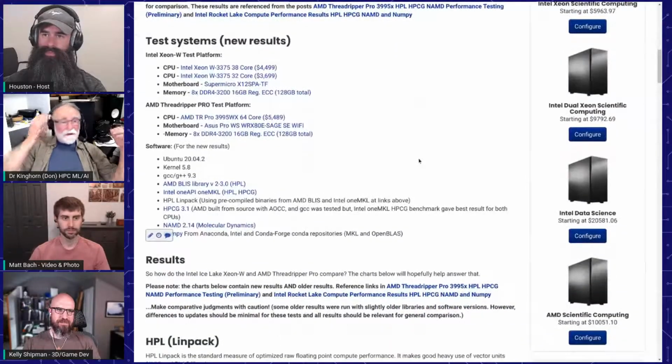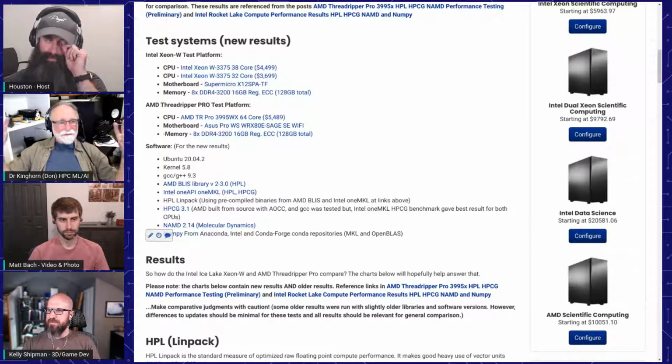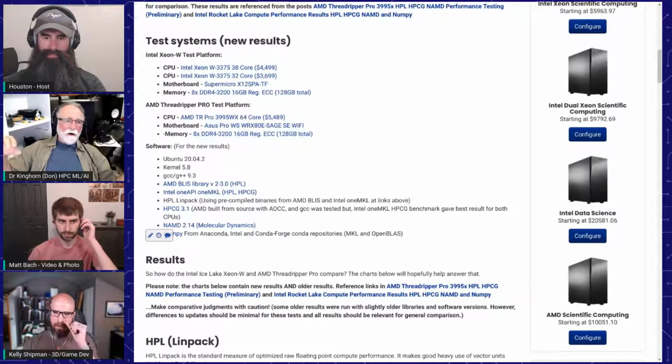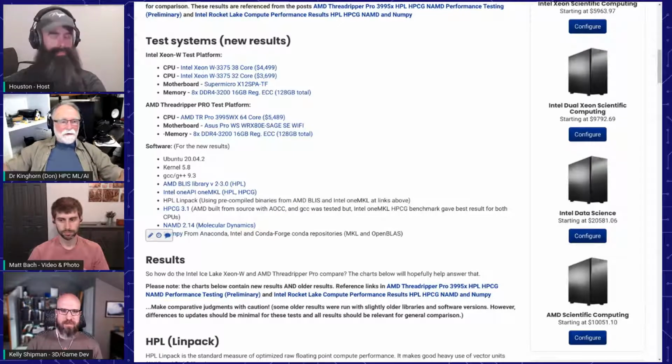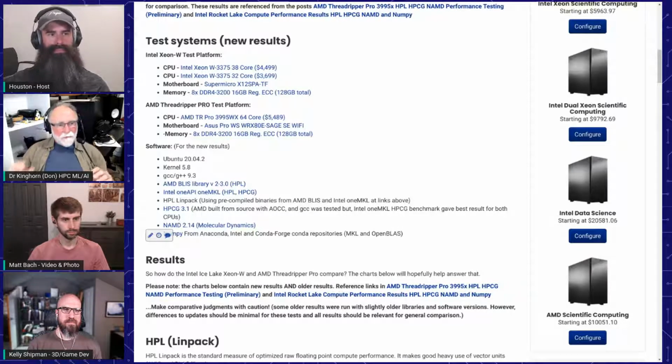The first thing I want to say is a little bit about what this thing really is. You have the server class hardware from AMD and from Intel, and on the Intel side, that's Xeon SP, the scalable processor, and on the AMD side, that's EPYC. And so you come down to the Xeon-W that we're looking at, and then Threadripper Pro. These are the single socket versions of those chips. So this is the high performance workstation processors. Threadripper Pro is EPYC Rome. It's actually an older generation of EPYC, right?